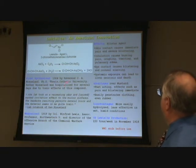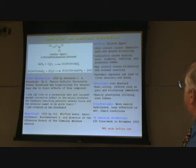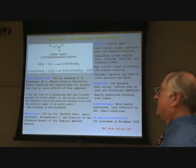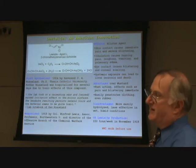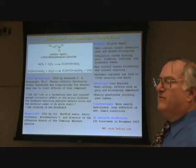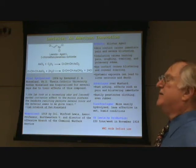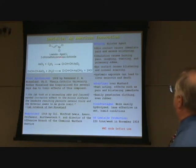Now, the compound is not called Newlandite, it's called Lewisite, because it was weaponized by Colonel Winfred Lewis, who was an associate professor at Northwestern University in Chicago. He was the first director of the offensive branch of the Chemical Warfare Service of the United States Army in 1918. Apparently, he was called on the telephone by the Reverend J.A. Newland, who informed him about the action of this compound that he had synthesized, and they began further research efforts on it. Now, Lewisite is a blister agent.